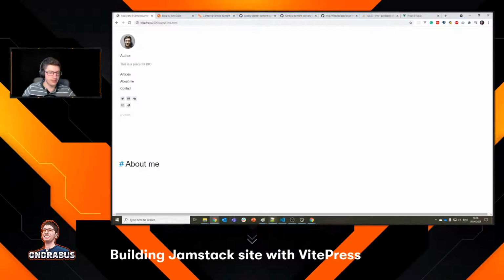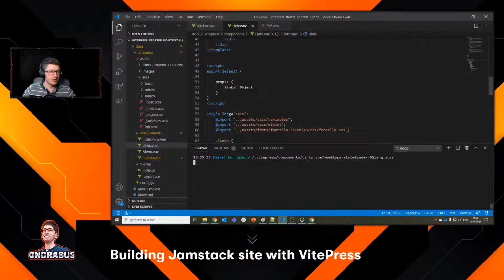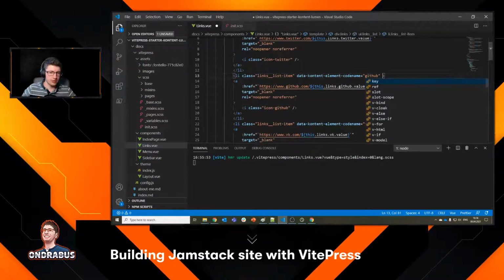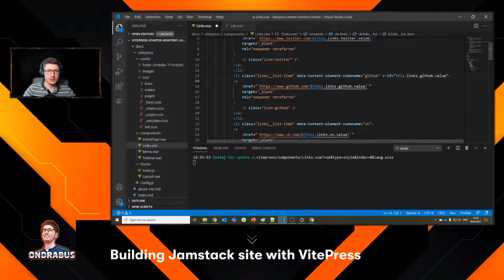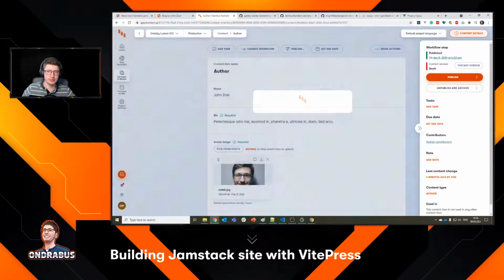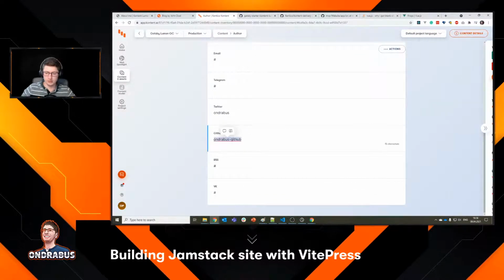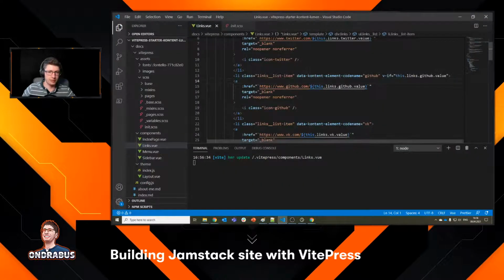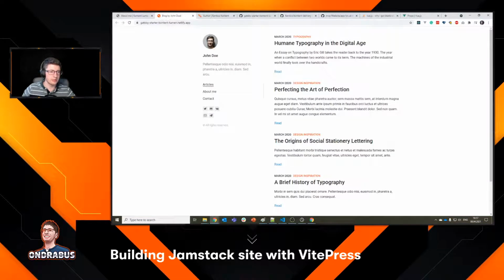Now, of course, we could do v-if on all those elements. Like here, we could do v-if this links GitHub value. And of course, now this is gonna pass because there is a sharp sign, right? But let's try to change the GitHub content to nothing. It's gonna create a new version. So let's remove that and publish. So when it's empty, it shouldn't display anything, right? Because it doesn't make sense to display something when we don't have the login there.